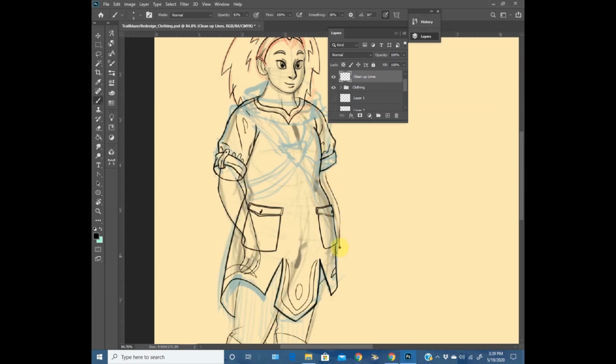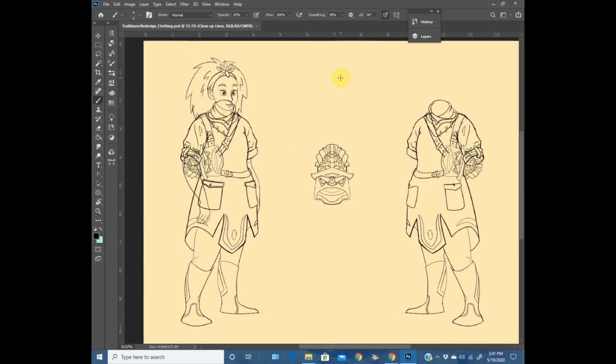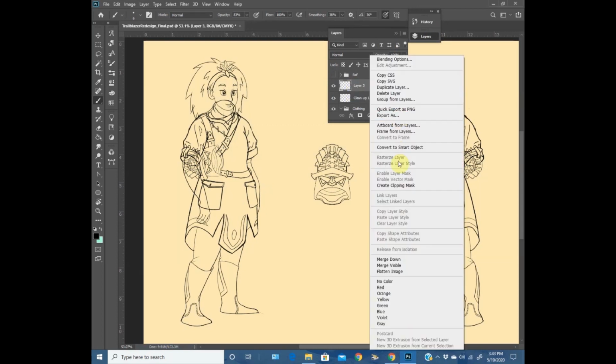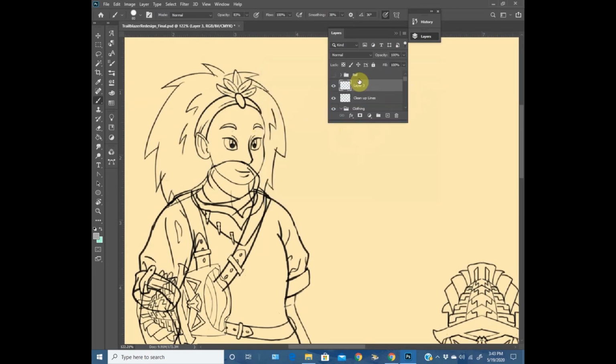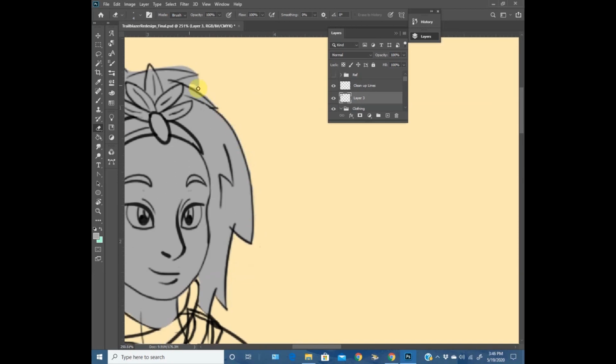Now, typically for this kind of situation, you would just draw through. You would just draw the complete arm behind the character, and then just erase the bits you don't need. I didn't quite do that, which may have made an anatomy mistake here, but the average person wouldn't notice.